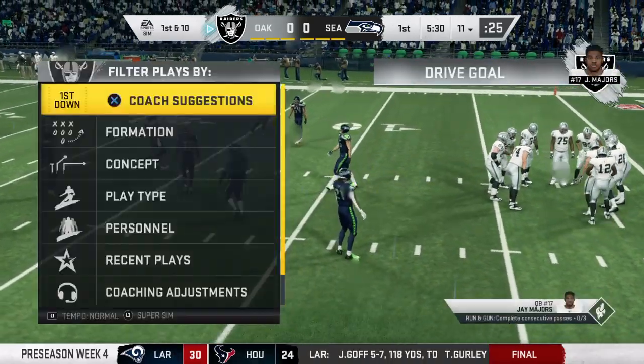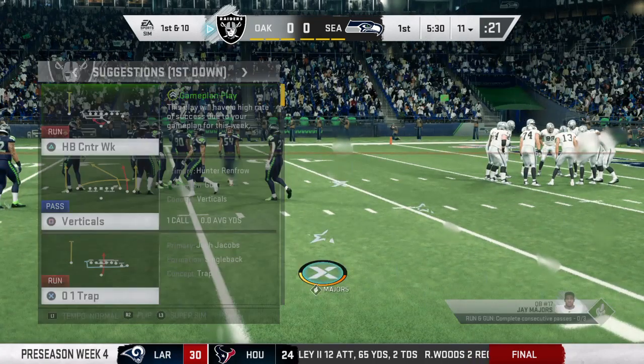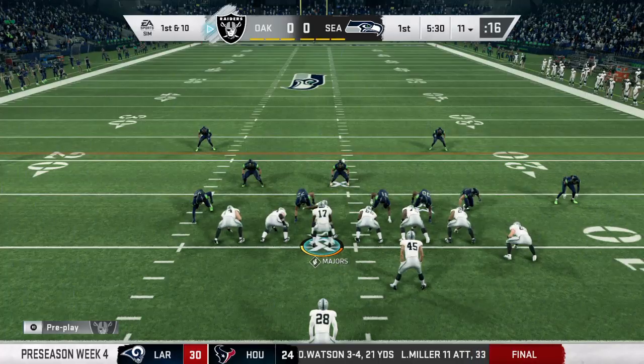Nothing on the scoreboard, 0-0 as the offense gets ready to take over the football. Ready? Check, check. Watch 54. Watch 54. Let's make these babies cry.